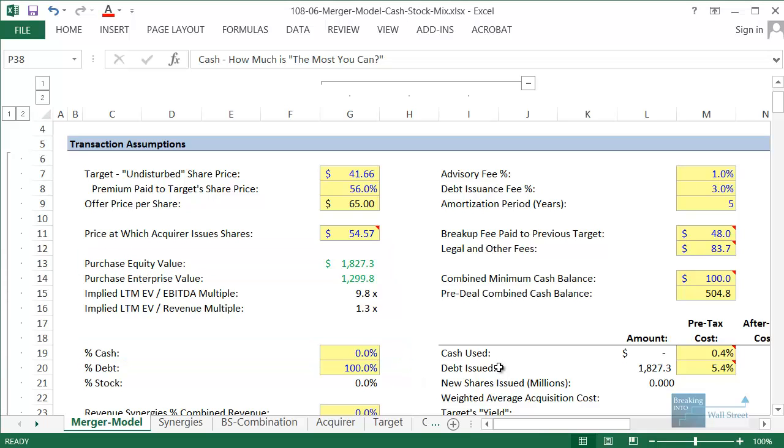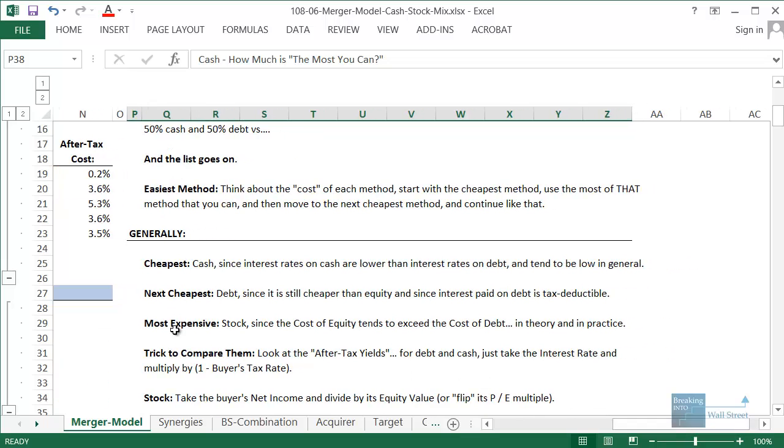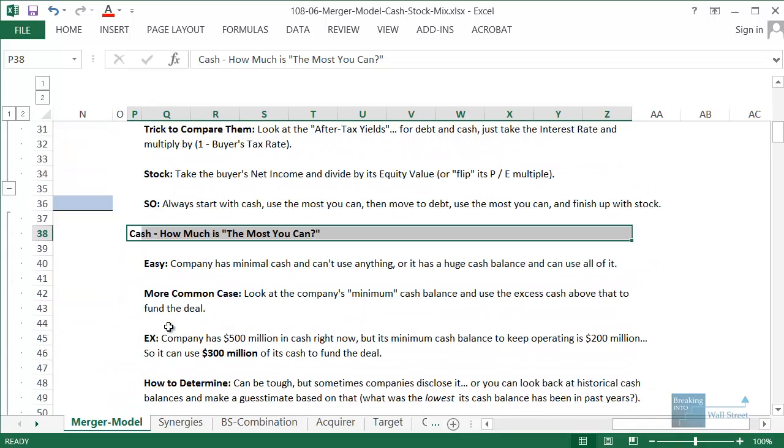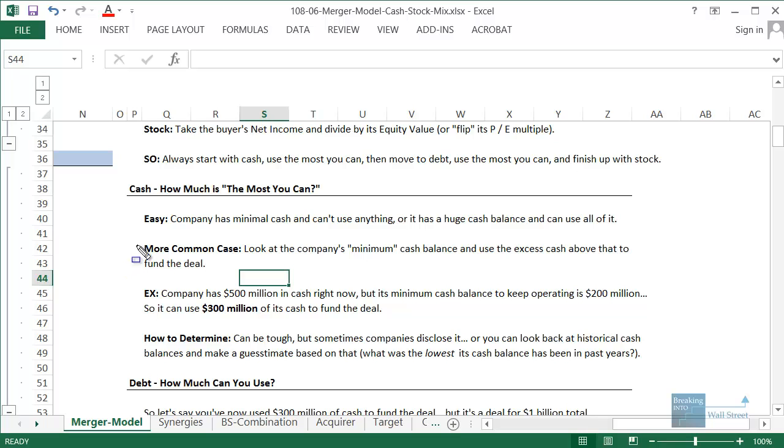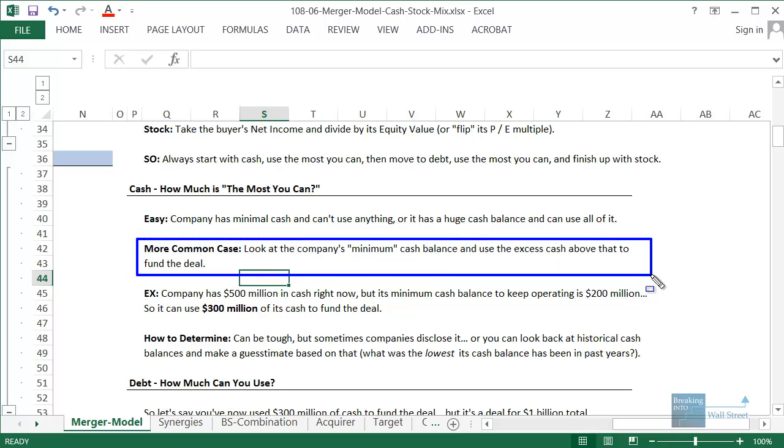Now, of course, in real life, it tends to be harder to do this because usually what happens is something of a middle case where the company has some amount of excess cash, but maybe they don't have as much cash as Apple or Google or Facebook or another company like that with a huge cash balance that's been accumulating over the years. So what you typically have to do here is figure out what the minimum cash they need to have on hand to continue operating is, and then use any excess cash above that to fund the deal.